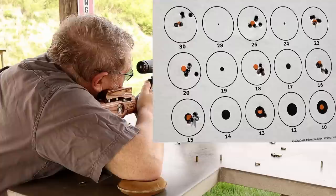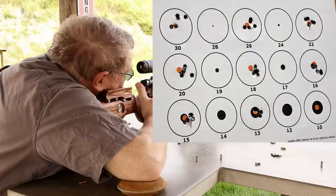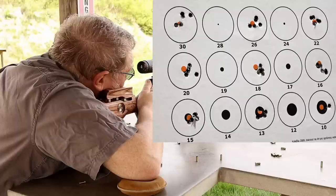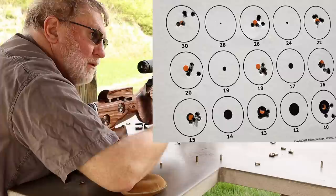They weren't kidding when they said 20 miles an hour today. Don't short stroke it. Bring it all the way back. Oh, the last jitter blues.